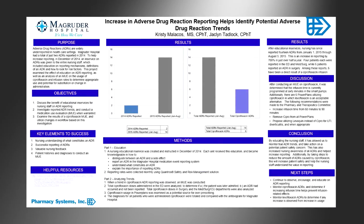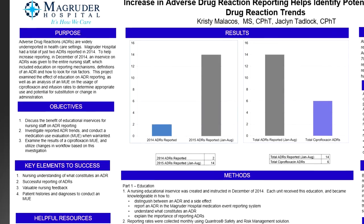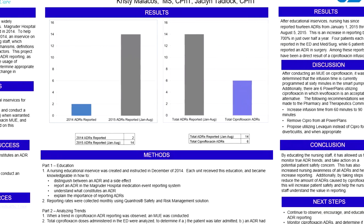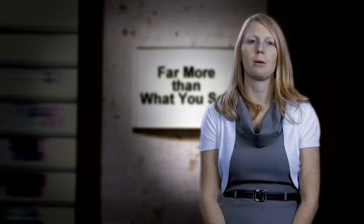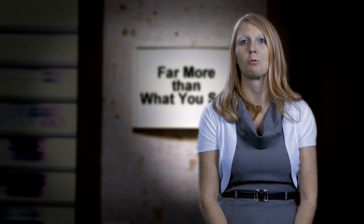One of our big initiatives was to increase adverse drug reaction reporting. So we did a big push with our nursing staff. We did lots of education on how to report them, what is an adverse drug reaction, and what to do when you see one. For instance, we did a study where we looked at a specific antibiotic that was causing reactions continuously when we infused it at a certain rate. Once we had the actual reporting from the nursing staff, we realized that if we just increased the infusion time, this would not happen to patients. So we were able to present this data at a few different conferences, and it was received very well from a patient safety standpoint.